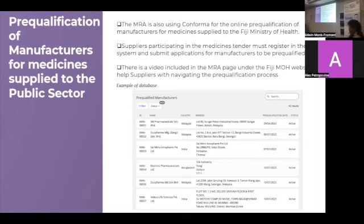So at the moment, we are currently doing pre-qualification for the government tender, and we are working with suppliers in this area. We've actually managed to approve quite a lot of manufacturers through the system. It's made it easier. What used to take us months now only takes us a few days or weeks to do because of this system.